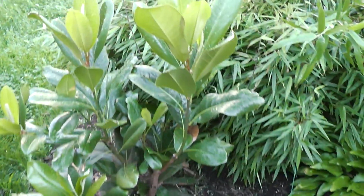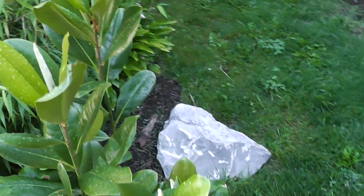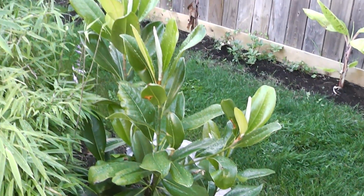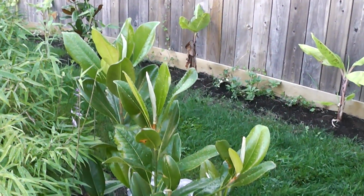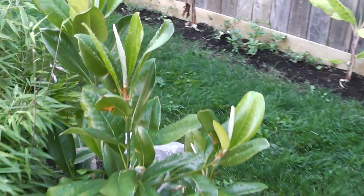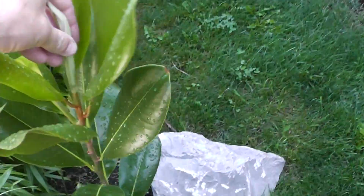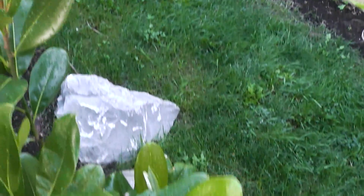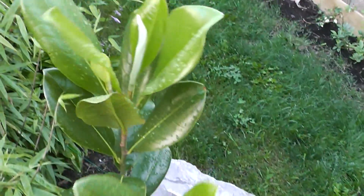Here's my Edith Bogue Magnolia, which I've had since 2010, and it's been through a couple of winters with me. It's now back to the original size that I bought it 2 winters ago. It got knocked back pretty good, almost to the ground, and now it's come back, and it's actually still leafing out. Didn't flower this year. All my other magnolias did. This one didn't, probably because it's smaller, but it's doing really well. Seems to like the spot okay.